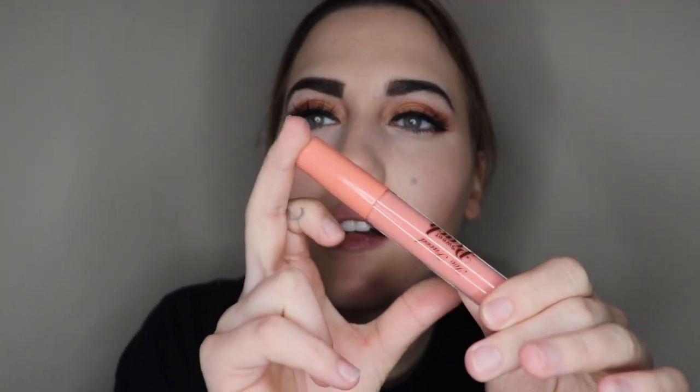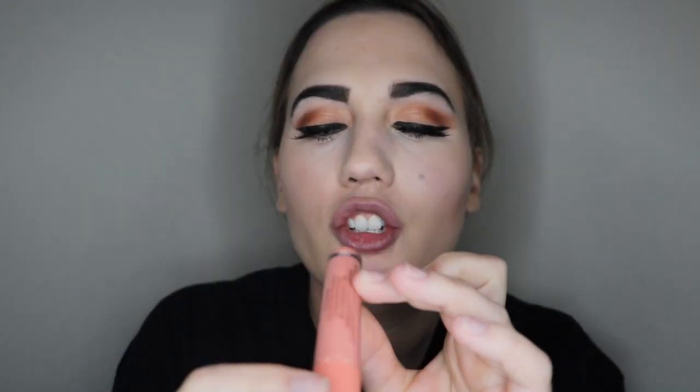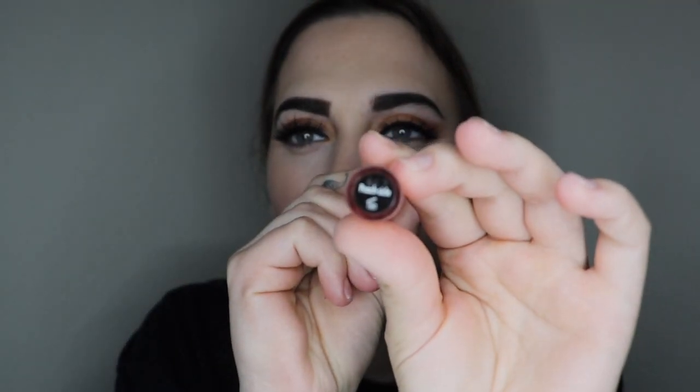New product that I got is the Too Faced Sweet Peach Creamy Peach Oil Lip Gloss. This is what it looks like. And this is the shade Peach Sickle. If I can get that to focus.